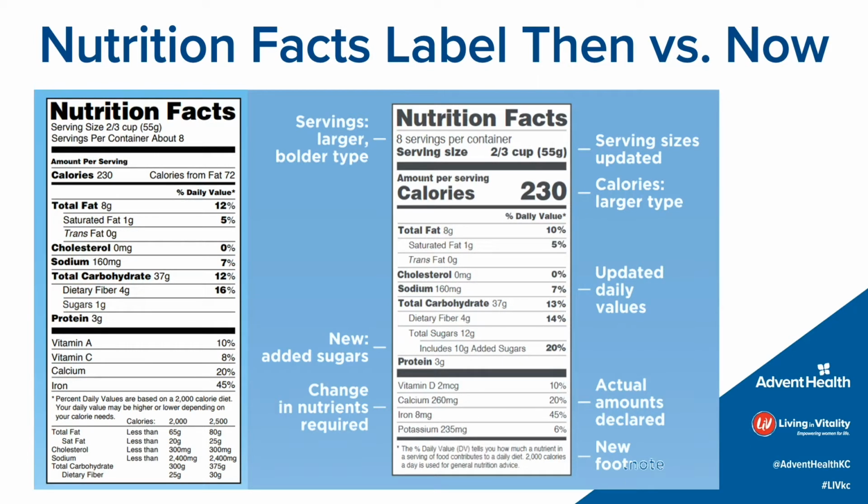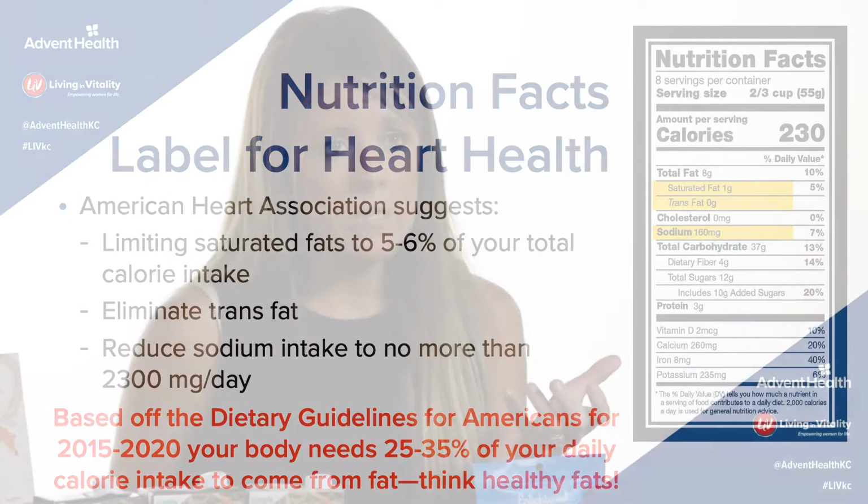The first one you're going to see is that the print size and the boldness of the calories as well as the serving size is larger and more pronounced. The biggest reason is because, like I said, 40% of Americans are struggling with obesity. That doesn't even count the population that is struggling with just being overweight. There are so many people counting calories today that we want to make it easier for the consumer to see exactly what they are consuming.